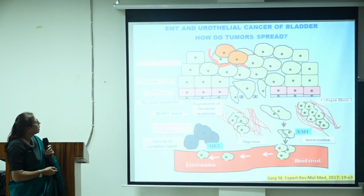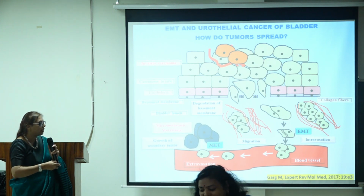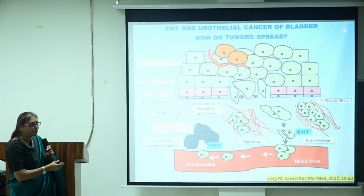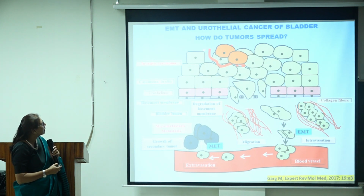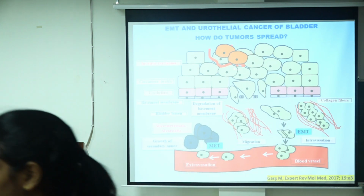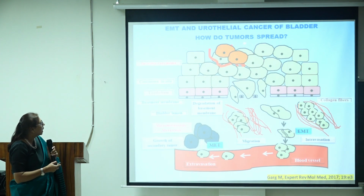So EMT is basically an epithelial to mesenchymal transition, where the epithelial cells lose their adhesive property, gain motility, and become more mesenchymal. So here we can see some of the cells which were urothelial or epithelial in nature earlier. When there are certain aberrant activations of this Wnt pathway or mutations taking place, it leads to an increase in the amount of mesenchymal proteins and a reduction in the expression of epithelial proteins. As a result, the cells lose their apicobasal polarity, detach themselves and gain motility.